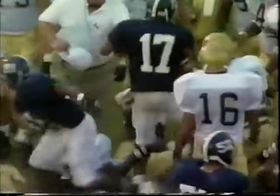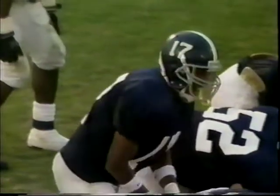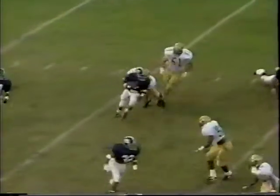Nice cut block on the corner, too. Very nice. Very nice done. I believe that was Harris that came back and threw the block. Well, it's second down and 3 yards to go for Georgia Southern. Block not a factor right now at 9:33 to go in the game.